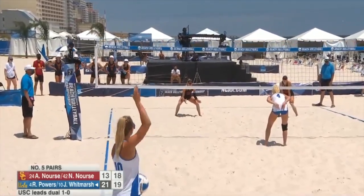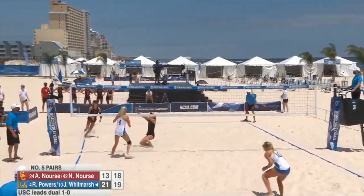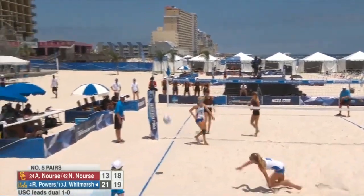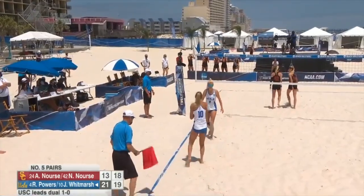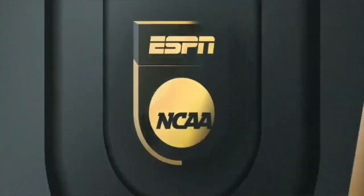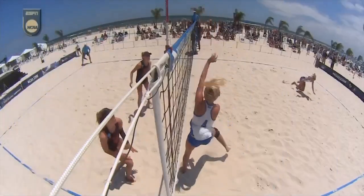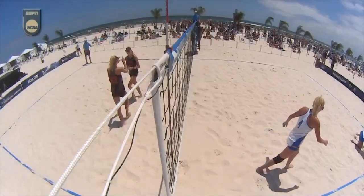Jaden Whitmarsh with the serve. She won the match against LSU with her serve. That grazes off the block, and we're tied at 19. You have to win by 2. UCLA has been going at Audrey Norse. This time they go at Nicole Norse, who goes high line over the block. Jaden Whitmarsh tries to get there, but can't.